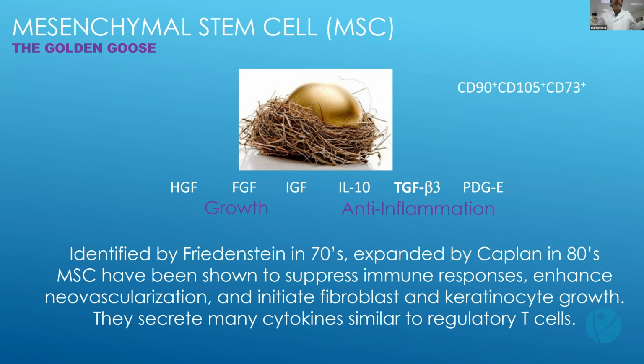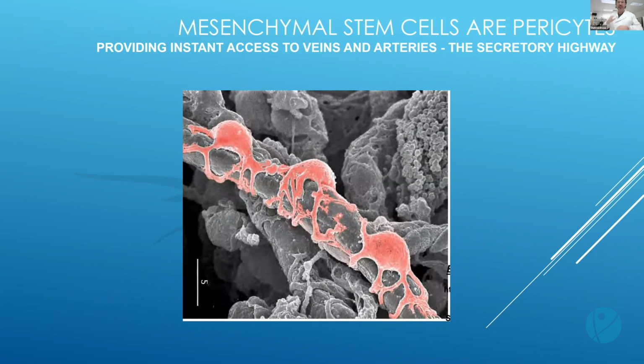One cell doesn't care about the cells growing around it. Something has to orchestrate this in the entire organism. And the way people think that this works is that you have this mesenchymal stem cell sitting there on the vasculature, secreting paracrine factors, secreting those anti-inflammatory factors and those growth factors.